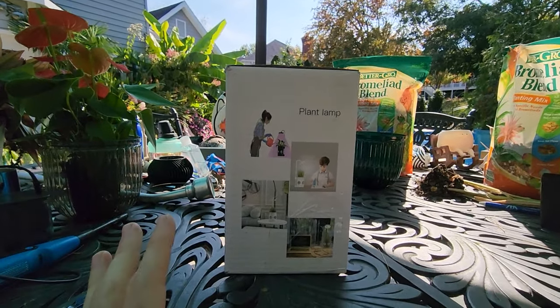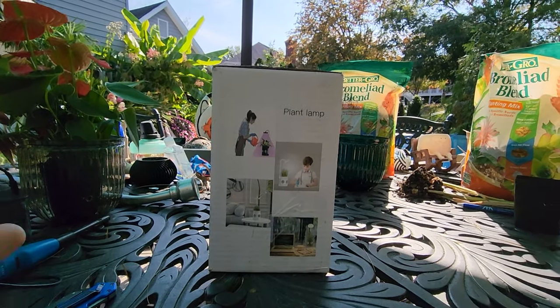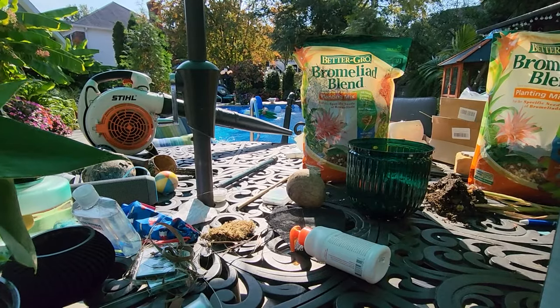And in the process of finding the stocking stuffers, I came across this and a couple other planters that I thought would be interesting to try out. Put y'all up on the tripod.